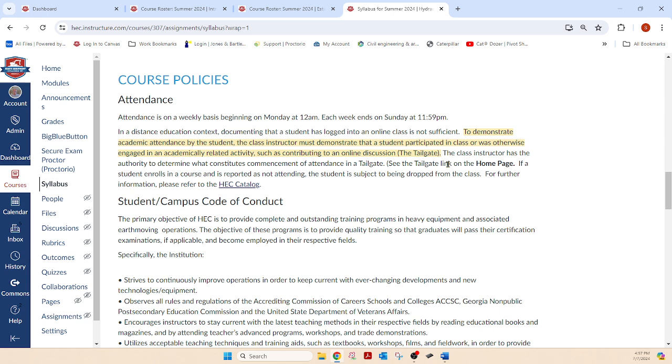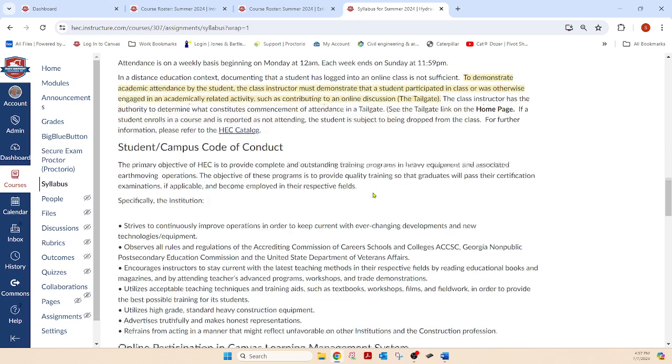And also go to the home page. By all means, make sure you understand. You go to the home page, click on the tailgate link, make sure you understand the requirements of the discussion. They're very specific, so make sure you understand them. This will take you to our catalog if you're interested in diving deeper into who we are and our expectations.